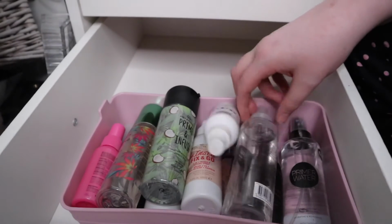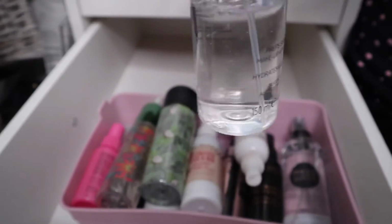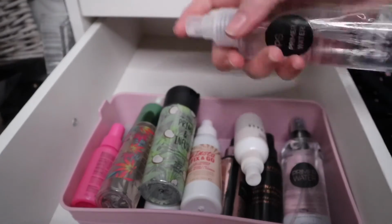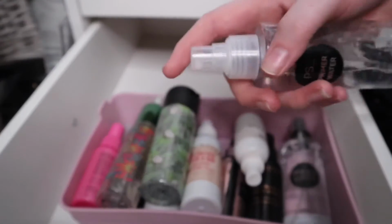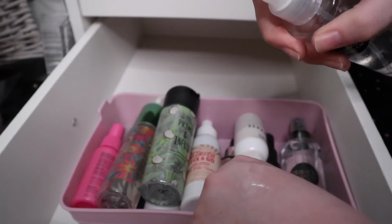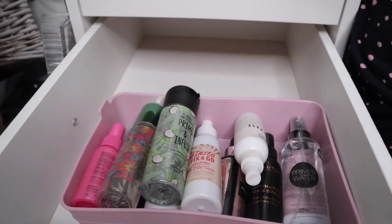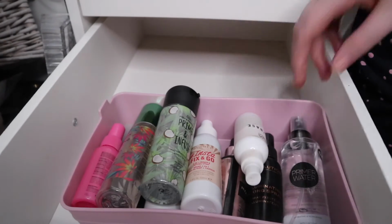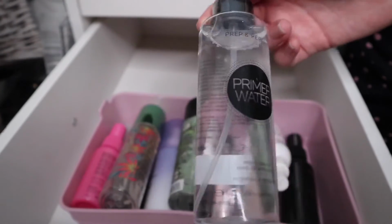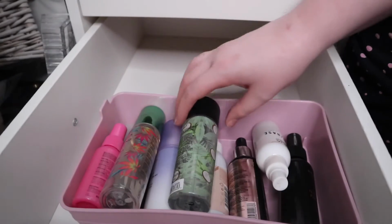Okay, next we've got some Primark ones. So I've got just the normal primer water. This one's got a really bad nozzle on it, so when you spray it, it literally spits. It's not a fine mist, I don't know if it will come up on camera. Do you see how aggressive that is? Look how wet my one area of my hand is. So I only really use this one to wet brushes and stuff. And then I have a backup one because it's £2, and honestly this stuff is great. If you've never tried it, you just need to go and try it.